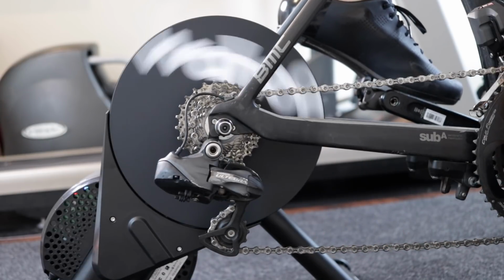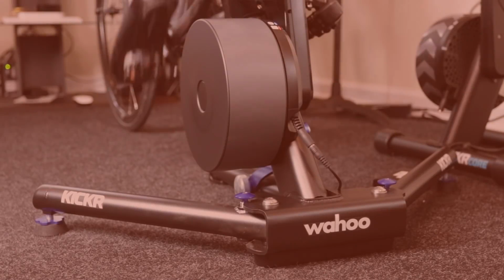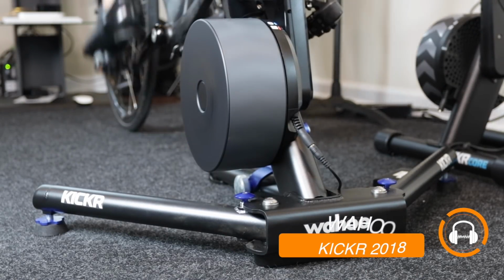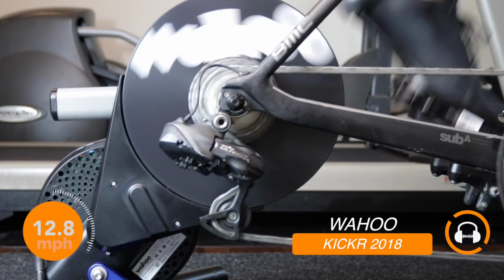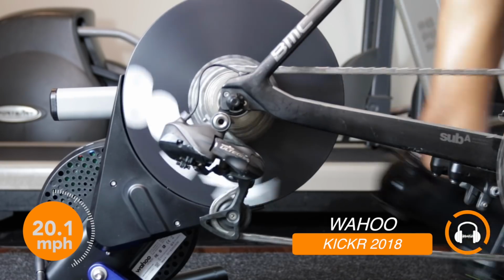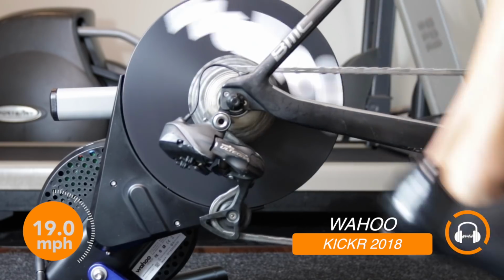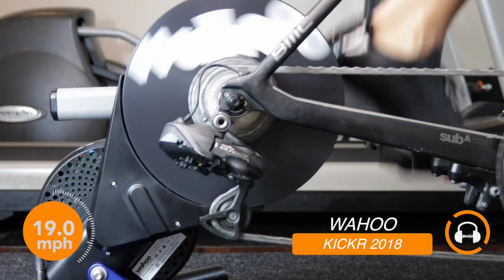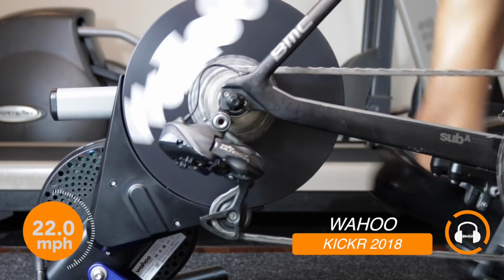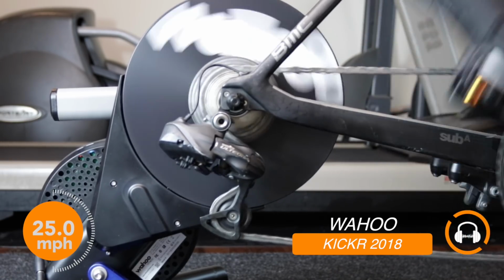So that was the Wahoo KICKR Core, and now let's switch over to the Wahoo KICKR 2018 model. Now I'm going to up the speed to 30 miles an hour.